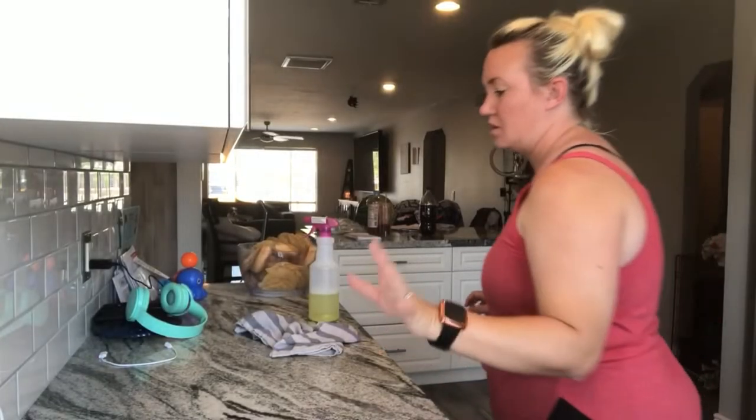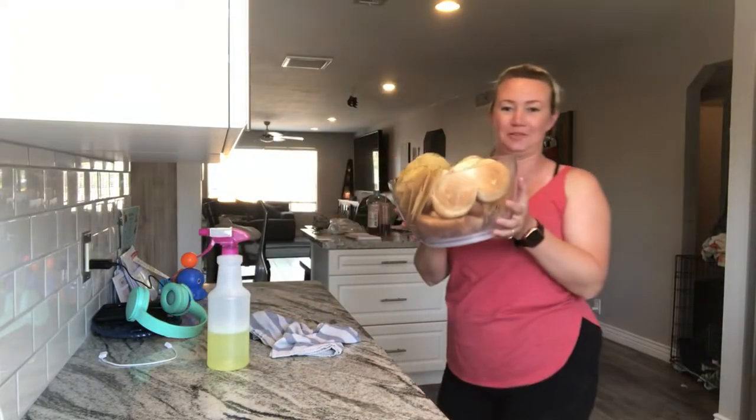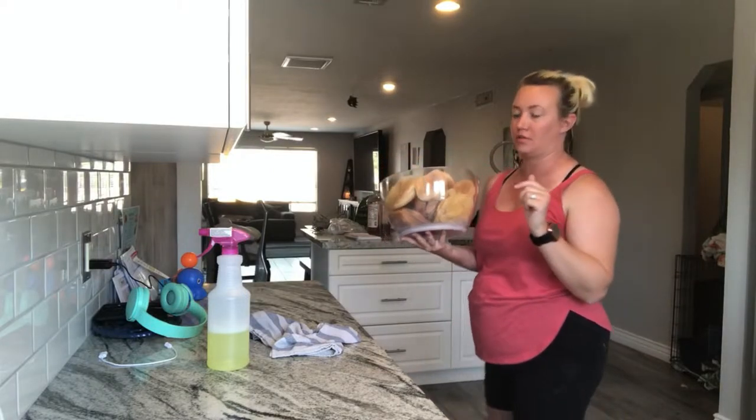Okay, so I've got all the stuff that I took out and I threw all that away. I'm already using my little bowl that I said I wasn't gonna toss. So I put all the old bread and stuff in here for the chicken, so I'm gonna go give that to them now.